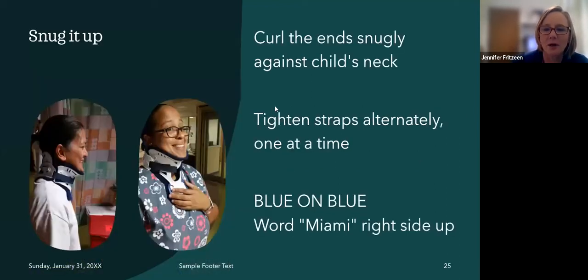And then snug it up. Curl the end snugly against the child's neck and tighten those straps alternately one at a time. You can see how the front goes behind the back and how it really snugs up. And remember, blue on blue, and the word Miami should be right side up if you see Miami on here. And again, look how snug this is fitting.